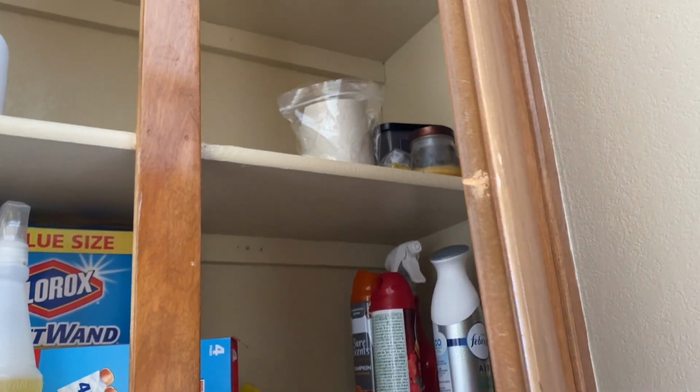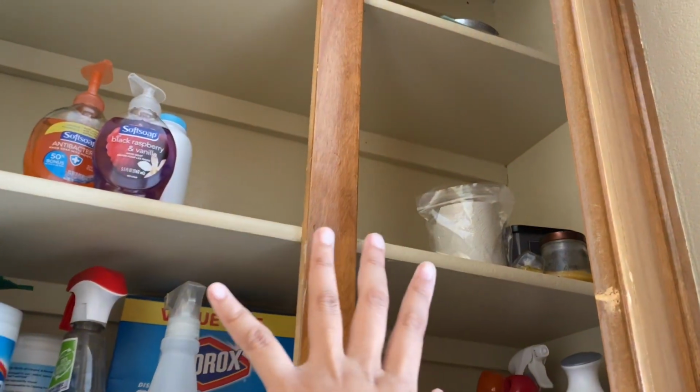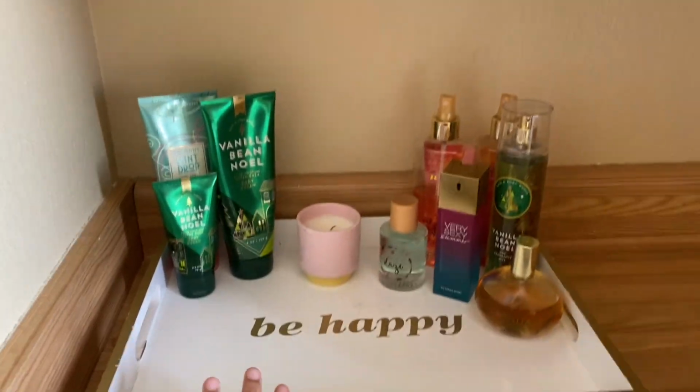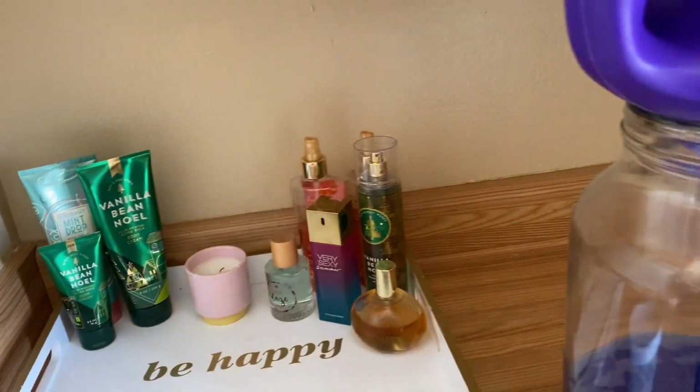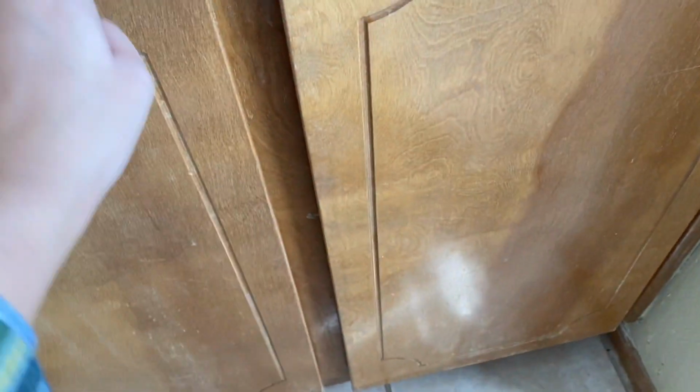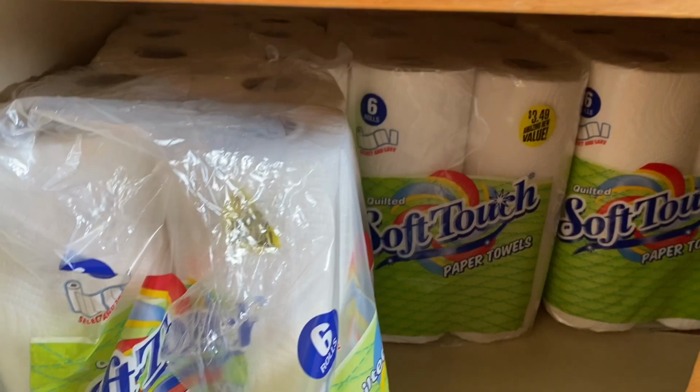Some Febreze spray, some candles. This was all up there, but I wanted to make use of this and I had no idea how to, so I just did that, I guess. I don't know. It might be a weird place to have it in a laundry room, but it is what it is, I guess. And here I have all my paper towels, napkins.